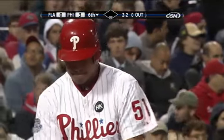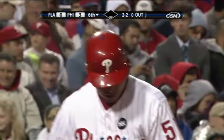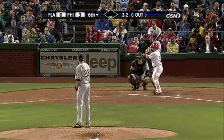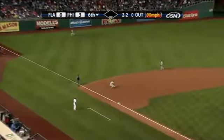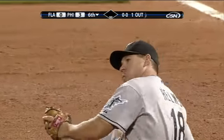Carlos doubled his last time up and was thrown out by Dan Uggla, trying to score on a ground ball off the bat of Jimmy Rollins. Yeah, no chance though. Infield in. It's one of those plays. Manager's hoping that he's going to throw it away or maybe boot the ball. Lines another one, caught by Wes Helms. He went behind his body to grab that one.